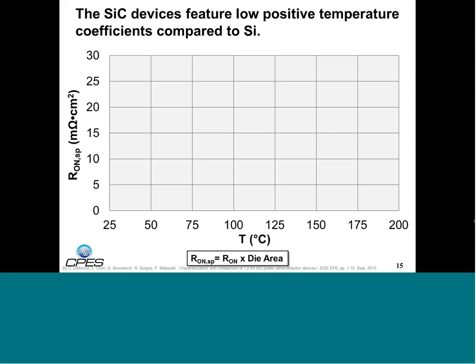Shown here is a plot of the specific on resistance versus temperature for all 7 silicon carbide devices. The specific on resistance in this work is found by multiplying the measured on resistance by the die area of the device. It is important to look at the specific on resistance when comparing these different devices because, as mentioned previously, the on resistance is related to the size of the device, with a lower on resistance associated with a larger size.